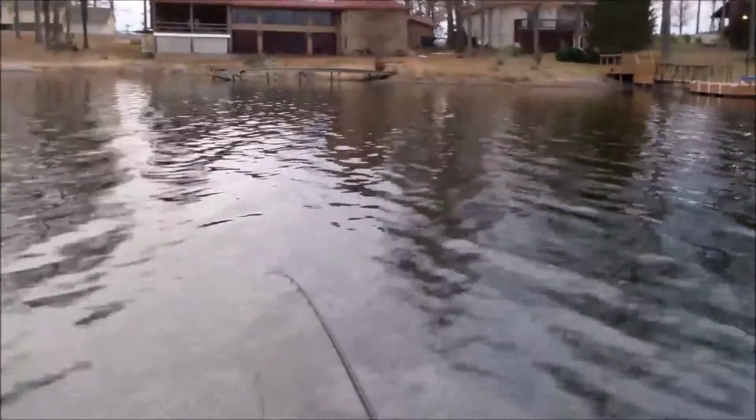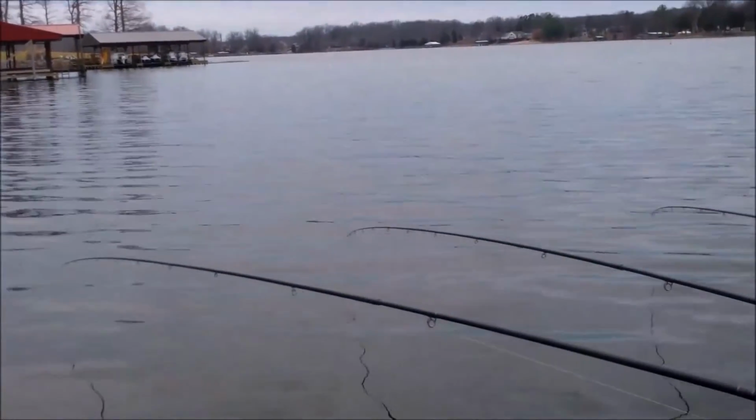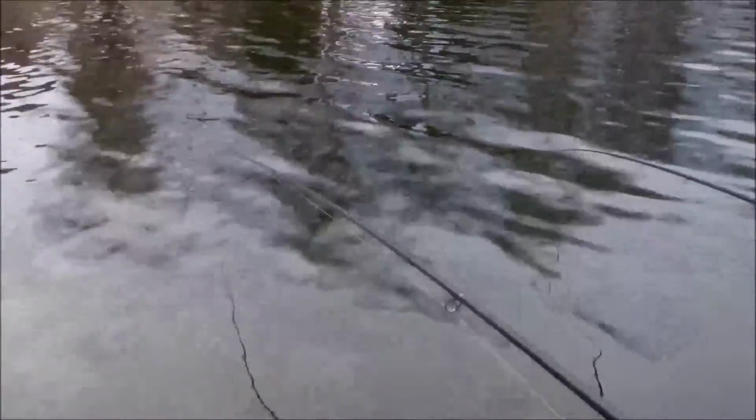So we're in Illinois, so it's three poles per man. So we're running six poles. We're running 16 footers, which you don't have to run poles that long, but when you fish shallow water like this, you want to be as far away from the boat as possible.